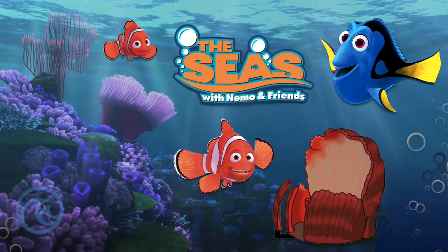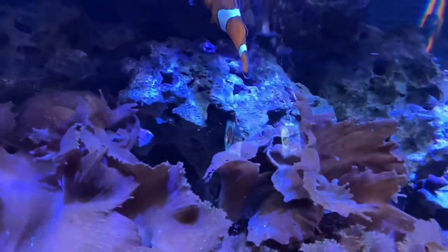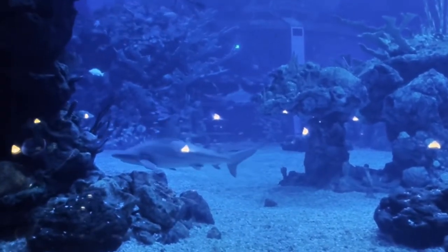But where's Nemo? Just keep swimming till you find him. Once your underwater adventure ends, encounter an ocean of fun. Get close up with clownfish, sharks, and more in the massive 5.7 million gallon saltwater aquarium.